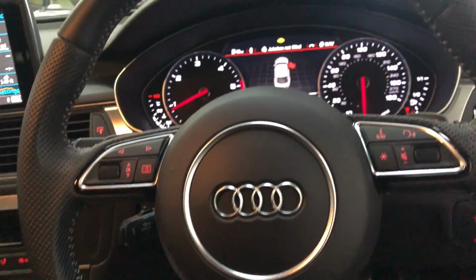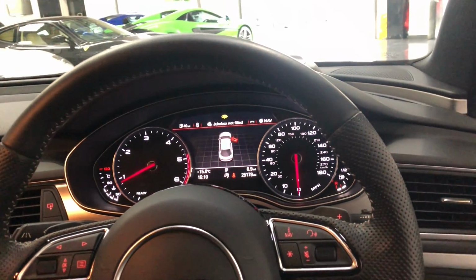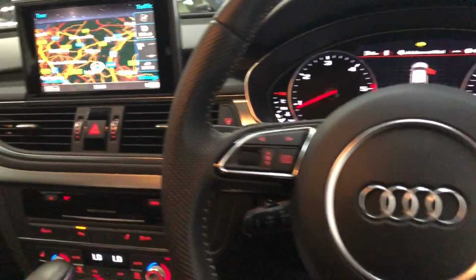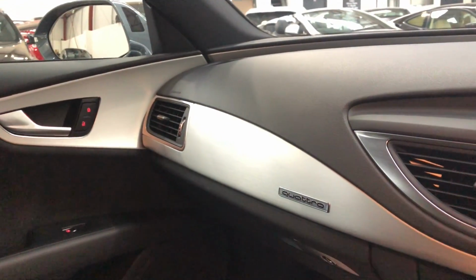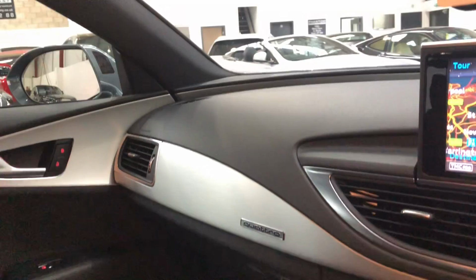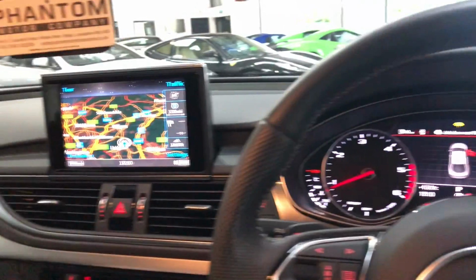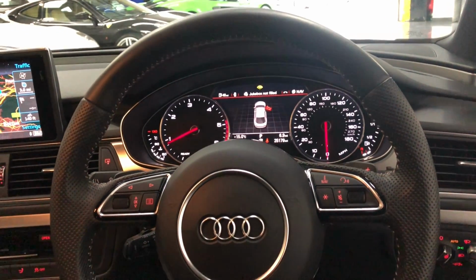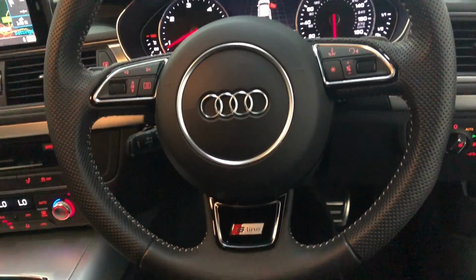Cruise control. See the full list on our website, give us a call if you've got any other queries. Also got that brushed aluminium inlays on the dash as well as the leather. And there's the Audi A7.